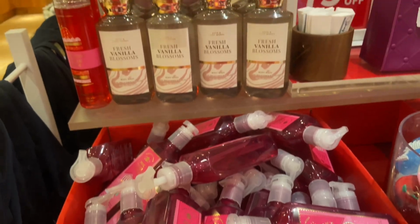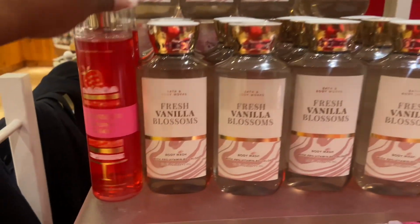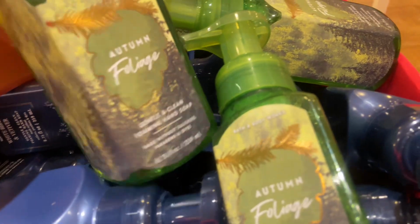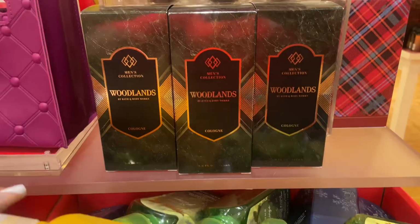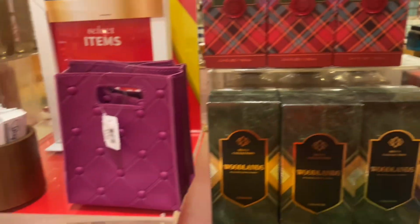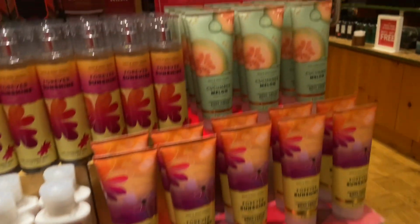go 75. Now on this table, you see that Vanilla Blossom. You see everything up top. What I ended up doing is I ended up snatching all of that and condensing to some other 75 tables. Being that these soap boxes were heavier, I transferred 4 boxes of soaps from table 1 and 2 from table 3 and made this table that I'm standing right here in front of. I took off the 75% off and just made that 50% easy peasy.